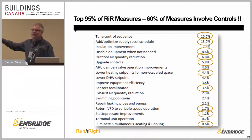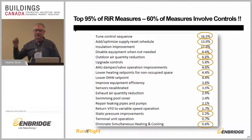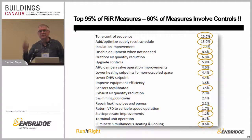But 60% of all measures recommended had to do with improvement to the way things were being controlled, right? The sequences, the set points, the schedules. That's huge. The Run It Right program is about optimizing the use of automation. It doesn't have to be a DDC system, just any kind of automation in a building. That's huge. If we were to put a dollar value on it, which would be rather hard to do, that would be major. The optimization of the use of automation in buildings can have a huge impact on energy consumption. We'll show you some typical numbers in the last couple of slides at the end.